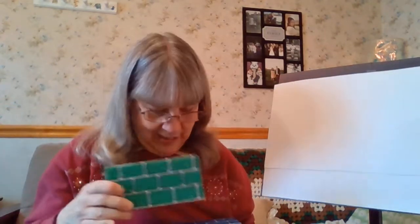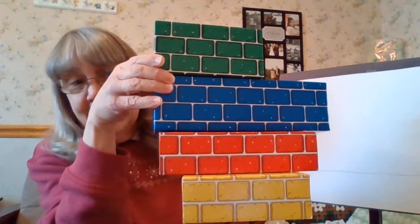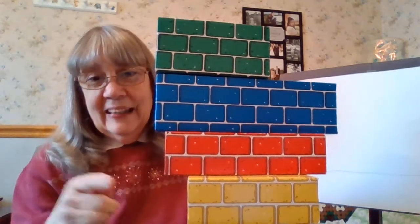Green. Thumb and pointy kind of together, like you're squeezing your nose. Green. Like you're squeezing something. Green. Okay, I had 3. Don't know if I can hold them. My building is getting so big.